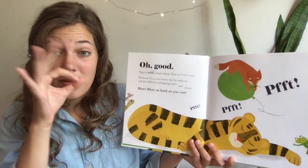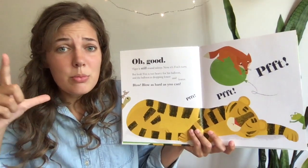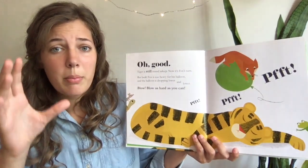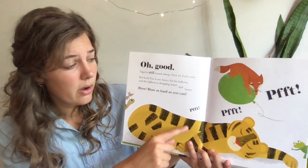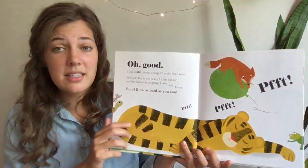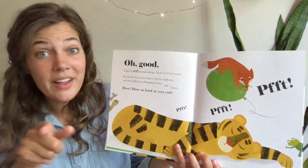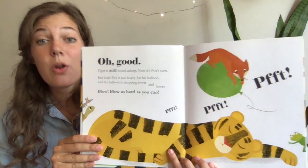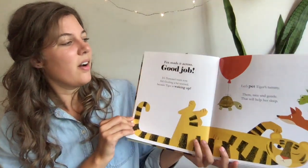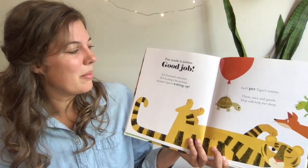Now it's Fox's turn. But look, Fox is too big and heavy for his balloon. And the balloon is dropping lower and lower over Tiger. Quick, can you blow as hard as you can to keep the balloon up? Ready? Can you help blow on the balloon? Fox made it across. Good job.